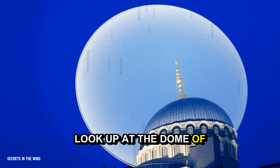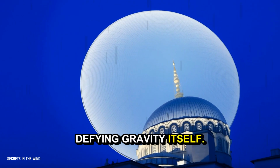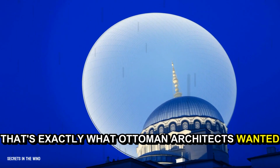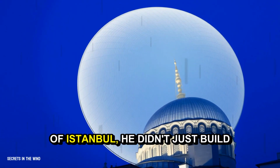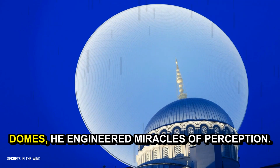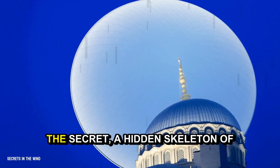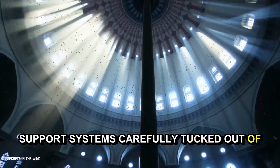Look up at the dome of Hagia Sophia, and you'll swear it's hovering, defying gravity itself. That's exactly what Ottoman architects wanted you to feel. When Mimar Sinan redesigned the skyline of Istanbul, he didn't just build domes, he engineered miracles of perception. The secret, a hidden skeleton of support systems carefully tucked out of sight.